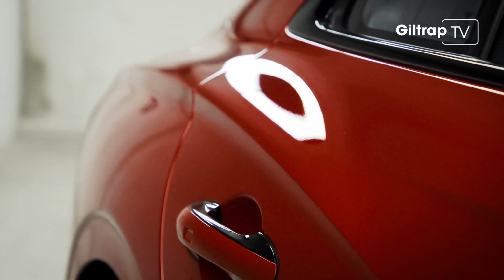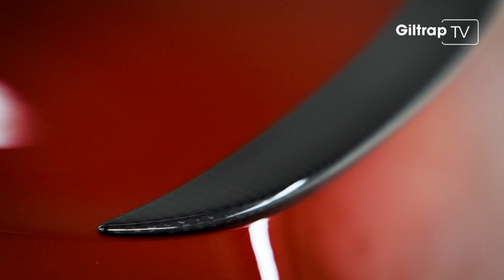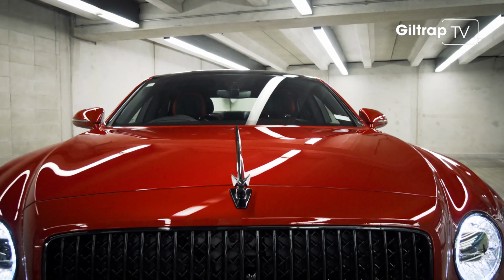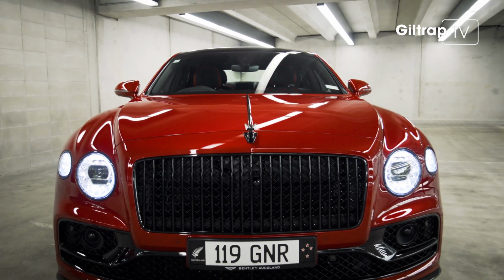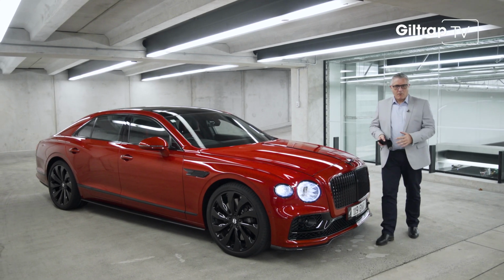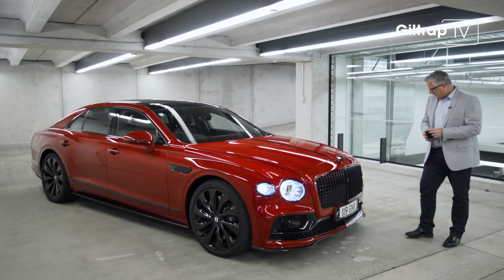You see, for the first 2 generations, it was the middle child, leaving the Continental GT to be the sporty sibling, while the Mulsanne was the established and super qualified senior. The Spur, meanwhile, had touches of both. I've actually been waiting to drive this for quite a while now. In fact, pretty much as long as we've been in lockdown. I couldn't wait any longer.